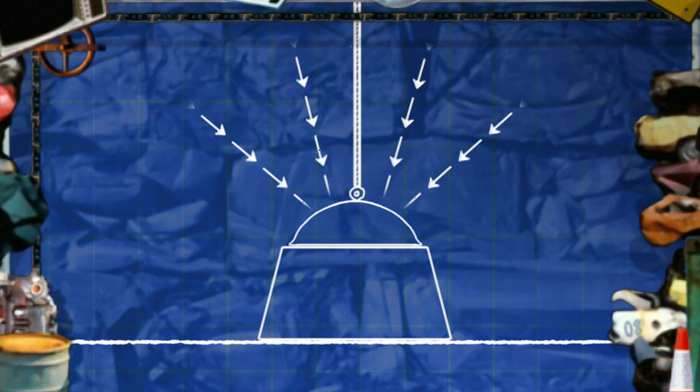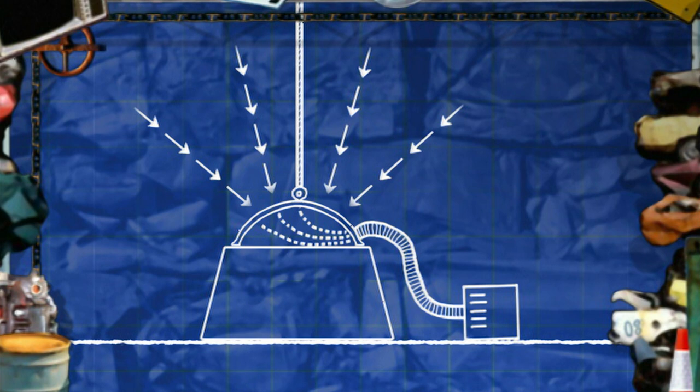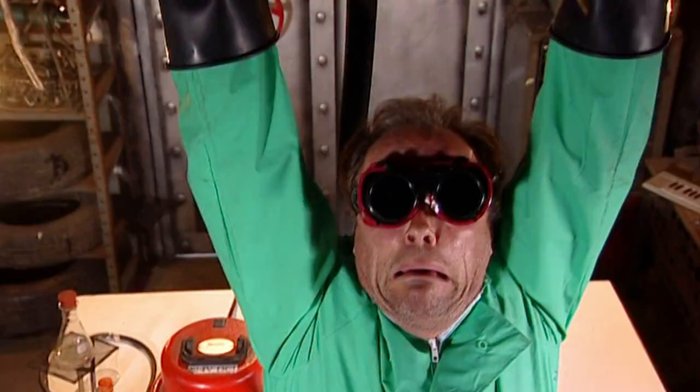When we switched on the hoover, despite it not creating a complete vacuum in our half-meter pad, it can still hold 600 kilos. And as Rob only weighs 90 kilos, he remains stuck to the ceiling. But only as long as the hoover's switched on.